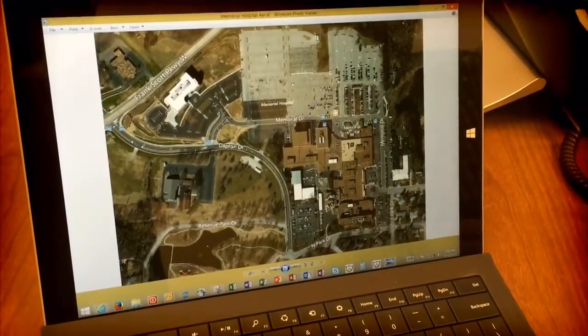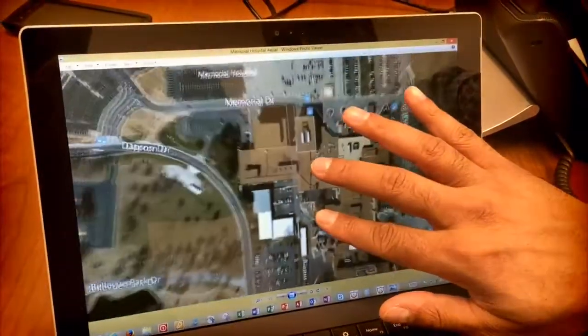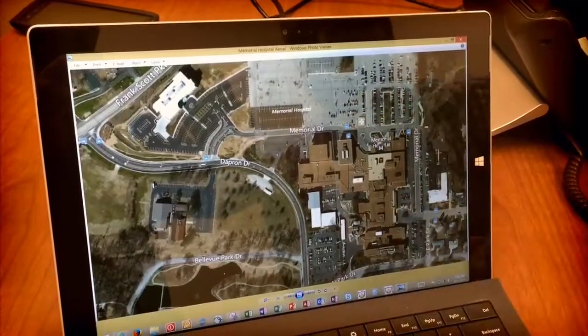So, like I said, I'm glad we got it. I really think it's going to boost our safety over the course of time and keep us and our partners sharing information. And that's what it's all about in an emergency, being able to share information.